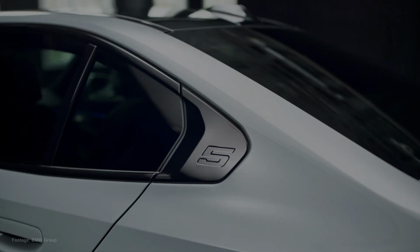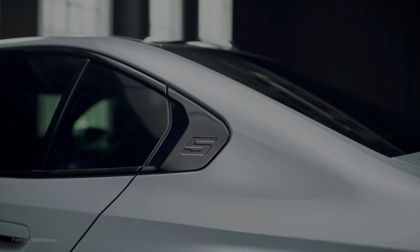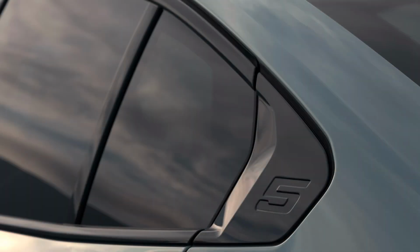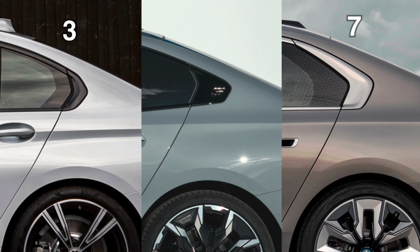One controversial design feature of the new 5 Series generation is the new iteration of the Hofmeister Kink, which is this acute angled C-pillar. Now extending past the door frame, the new kink features the model's number to give its unique distinction against its sedan siblings.